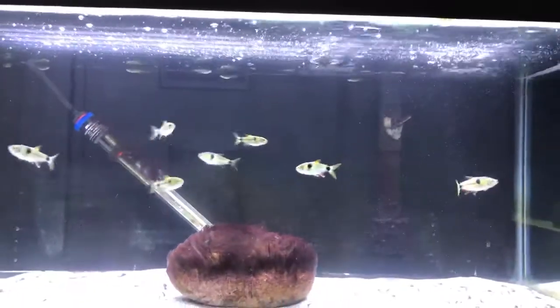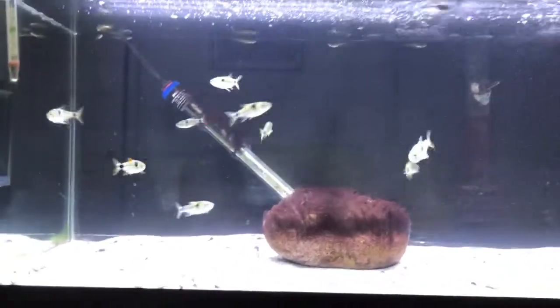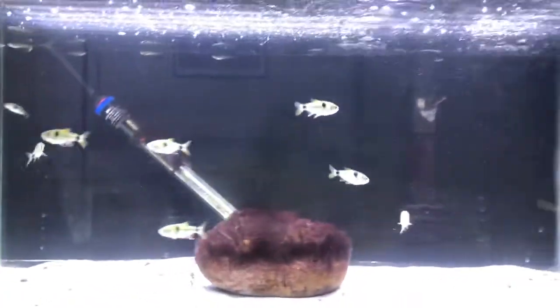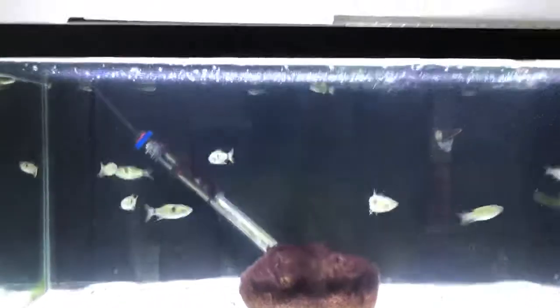So now I've got a bunch of zebra danios in here as well. I don't know if that's going to be a permanent thing or if I'm going to take them out. But the bucktooth tetras are doing good, eating frozen bloodworms, getting big. Really fun to watch. A lot of activity in that tank.